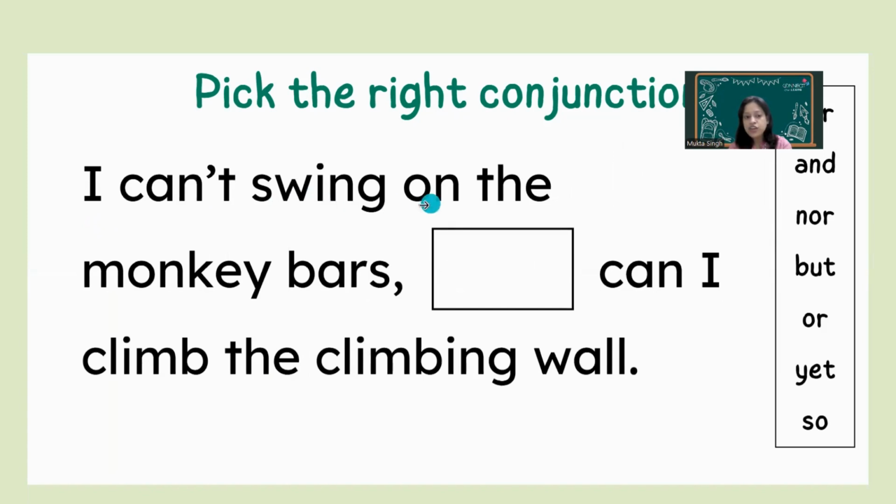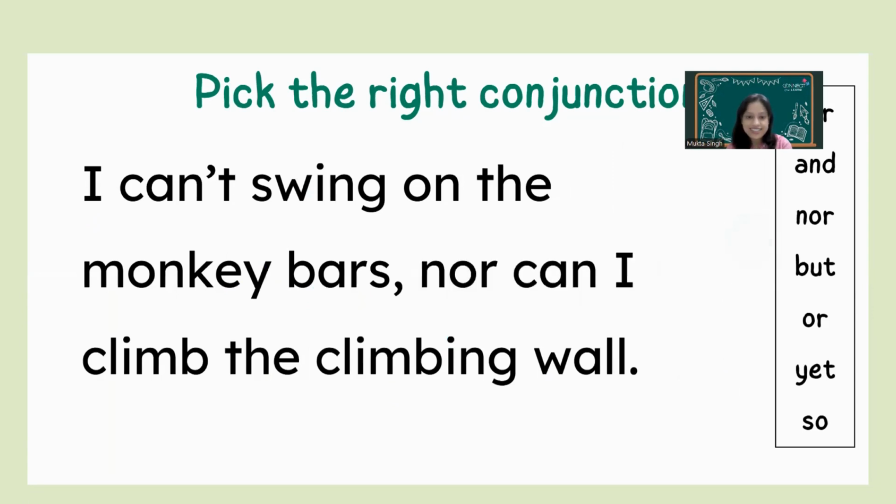I can't swing on the monkey bars dash. Can I climb the climbing wall? And the correct answer is nor. So none of the options are going to work for me. So I can't swing on the monkey bars, nor can I climb the climbing wall.